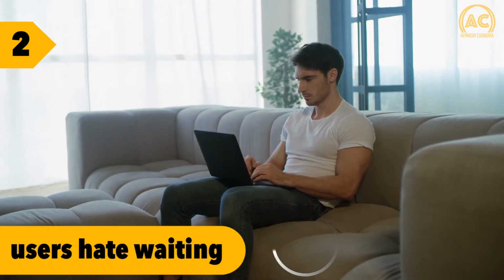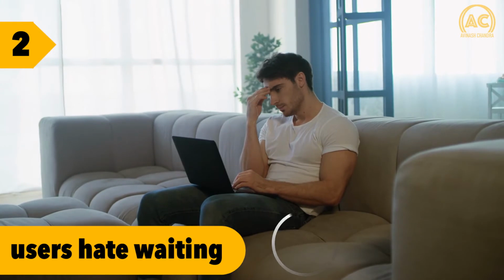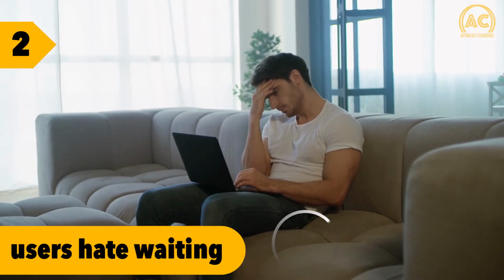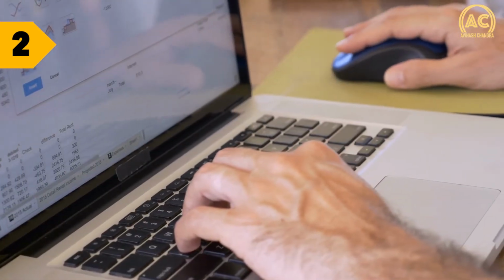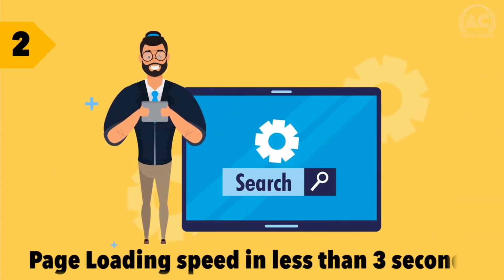The second trick. As I said earlier, users hate waiting. Waiting for your website pages or any image or any fold annoys your users, and they are likely to bounce off. If you have a website that takes longer to load, you are giving your competitors a chance to outrank you. Hence, the next measure you take is to improve the page load speed of your website. Your aim should be to achieve a page loading speed of less than 3 seconds.